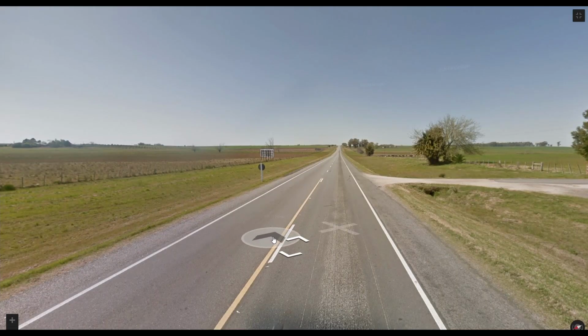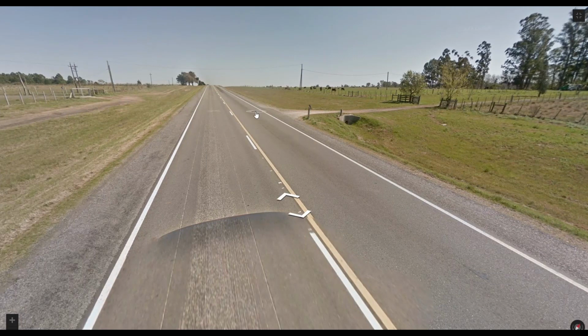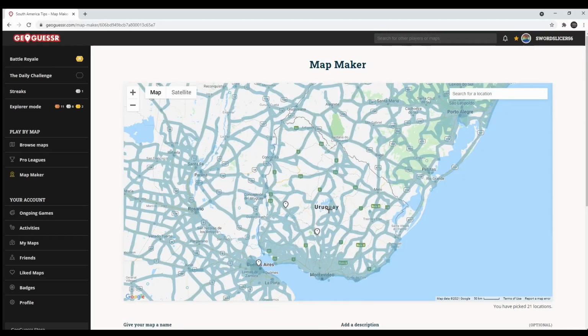Another great tip for Uruguay would be the same road that we mentioned in Argentina. However, do remember that it is much more common in Uruguay than in Argentina. So if you see this road, your best bet is Uruguay for sure. For an overview of Uruguay, I do not have too much to say. It's mainly just a very flat, green country with a black car, and those wooden poles can be helpful when comparing it to Argentina. However, if I do have anything to say, the coastlines will be much more tropical, obviously.